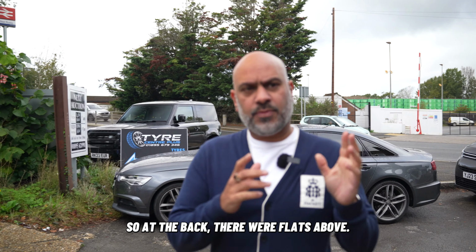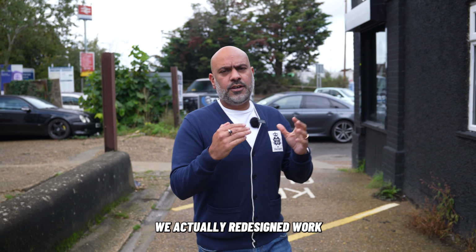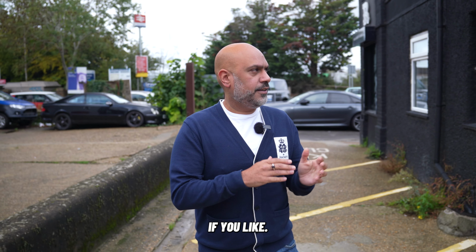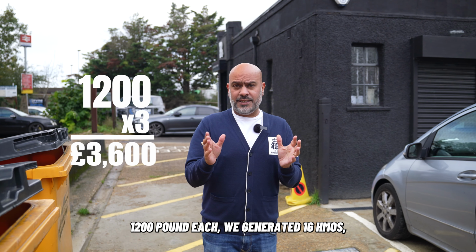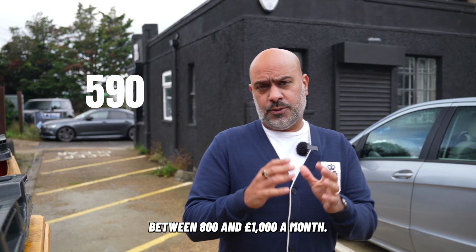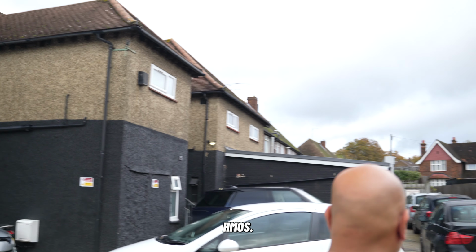So at the back, there were flats above. If I'm not mistaken, there were 3 individual flats, which, tip number 2, we actually redesigned, worked with our architect a little bit, because myself and Malkit are quite experienced in this field. We converted these 3 flats, which probably would have generated around, for argument's sake, £1,100–1,200 each, into 16 HMO rooms, which averagely generate between £800 and £1,000 a month. So you can see the difference over there. We basically made those 3 flats into 16 HMO rooms.